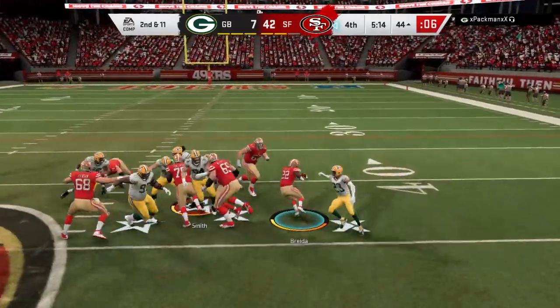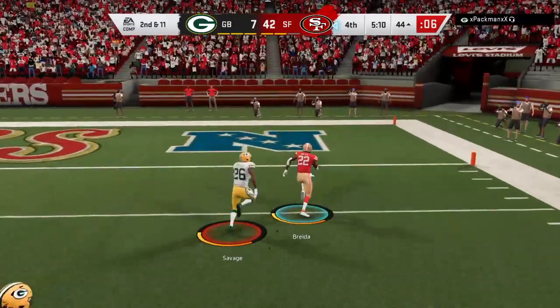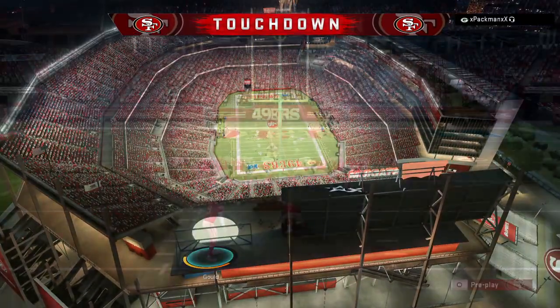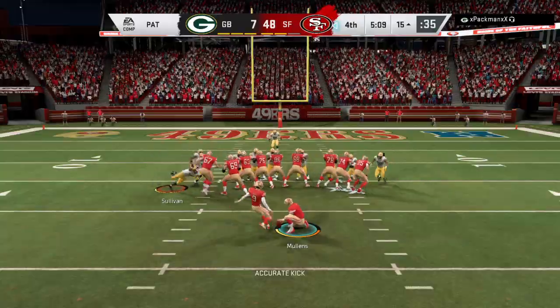Now the Georgia Southern man, it's Matt Breida. He's got the first down here inside the 30. Touchdown, 49ers. Matt Breida, 44 yards as his guys continue to pour it on.